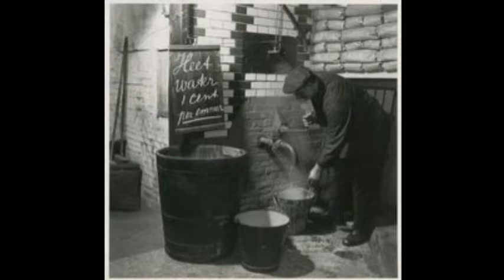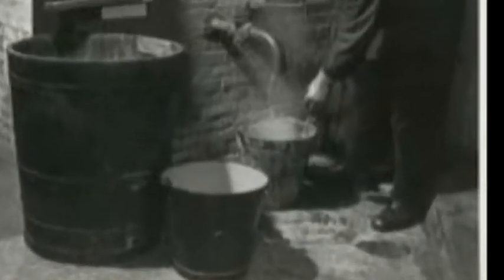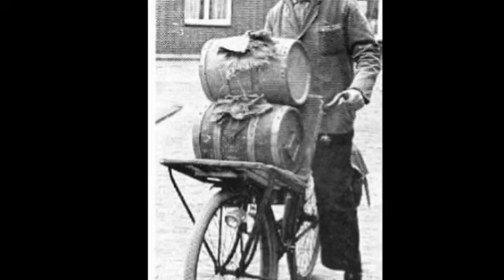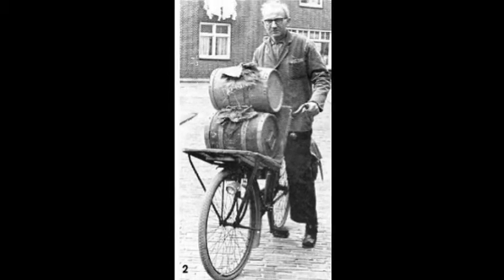Nowadays, it is normal that warm water comes from the tap for bath, shower, and the washing machine. In the past, however, things were very different. We went to the water stoker to buy water for the weekly bath. You could buy it in buckets or wooden kegs. The buckets you could carry home. The wooden barrels, however, were mostly transported by bicycle or wheelbarrow.